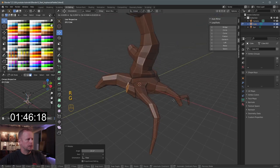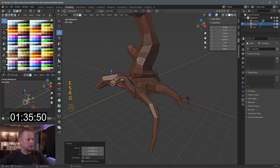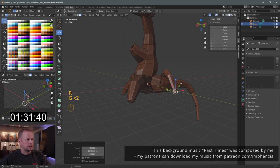Maybe this one can go up a little bit. That would be so strange. E to extrude, S to scale. Like a thing that comes out of the ground. Maybe it was a rock here that was removed. E to extrude, S to scale, rotate.